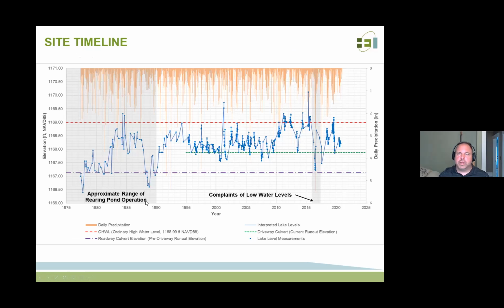Now, one other thing that we did was we grabbed a lot of data. There's a lot going on in this graph, so I'll explain it. On the y-axis over here, we've got the elevation of the lake, in a common datum that we use, in feet. And then over on this axis, starting from the top down, is the precipitation. So all this orange stuff represents rainfall in inches that fell over that time. And the blue dots are the actual lake level measurements, and the lines between them are just the interpolation of that over time. The earliest we've got back in record is probably down here about 1977, moving up into present day.